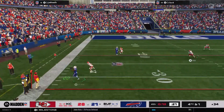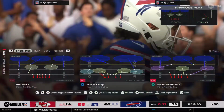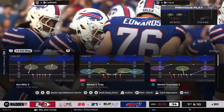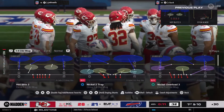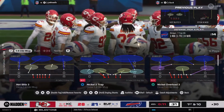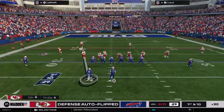Now or never, they'll throw on fourth down. Certainly not the biggest gain by any means, but he does a really nice job getting past the sticks, keeping his feet in bounds, and ultimately picks up the first down. First and 10 at the 30-yard line.